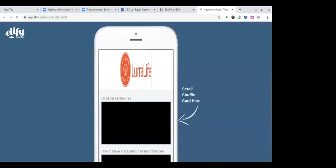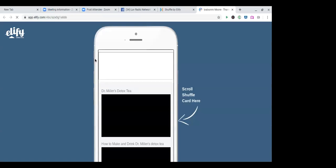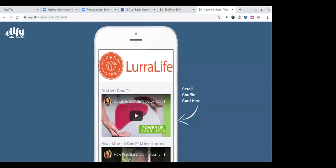And I even made a card just for the tea. I haven't made one for O2 drops yet, but there's so many things we can do, guys. What about customers? Wouldn't it be great to have a card, once your people bought your product, for you to thank them, and then you have a card showing them how to use the product and going over that? So there's so many ways you can use this.